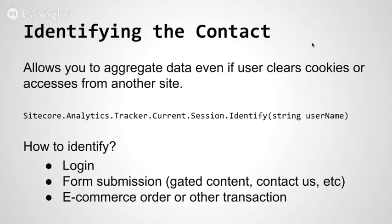So the next step here, we're tracking data. We have the things we had previously in Sitecore Analytics, which is visits and visitors. Now we actually want to take advantage of that contact. We want to be able to track someone across their devices or after they clear their cookies. So to do this, you have to do what's called identify the contact. And there is a simple API call, again, a bit buried, Sitecore Analytics Tracker current session.identify. And then you pass in the string that identifies the user. Could be a username, could be an email, could be a user ID if you have one. But you need to make that call to identify.